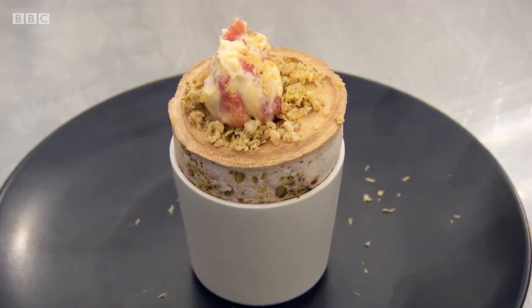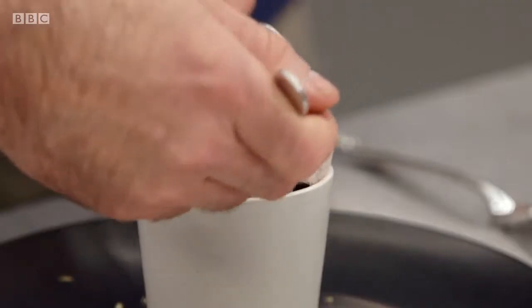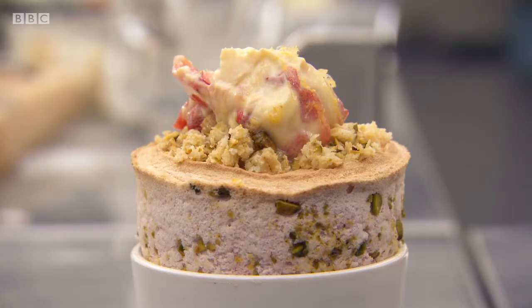Look at that. That is a lovely risen light souffle. How long was that in the oven? 7 minutes. Yep. Perfect. Happy? Why are you not smiling? This is not a time for frivolity. That is divine. It's a colossal challenge.